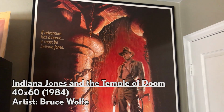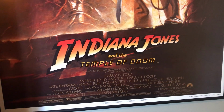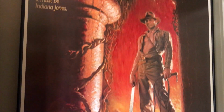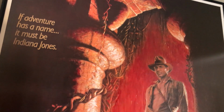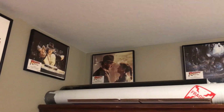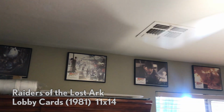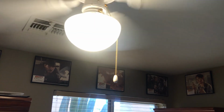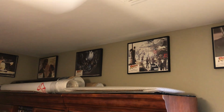Over here is the Temple of Doom 40 by 60. And by 1984, they were actually starting to phase out a lot of the movie poster sizes. The coming of the multiplex, there just wasn't room, so one sheet became king. Up top here is Raiders of the Lost Ark 11 by 14 lobby card set, as well as a bunch of posters that I still have to get to framing.